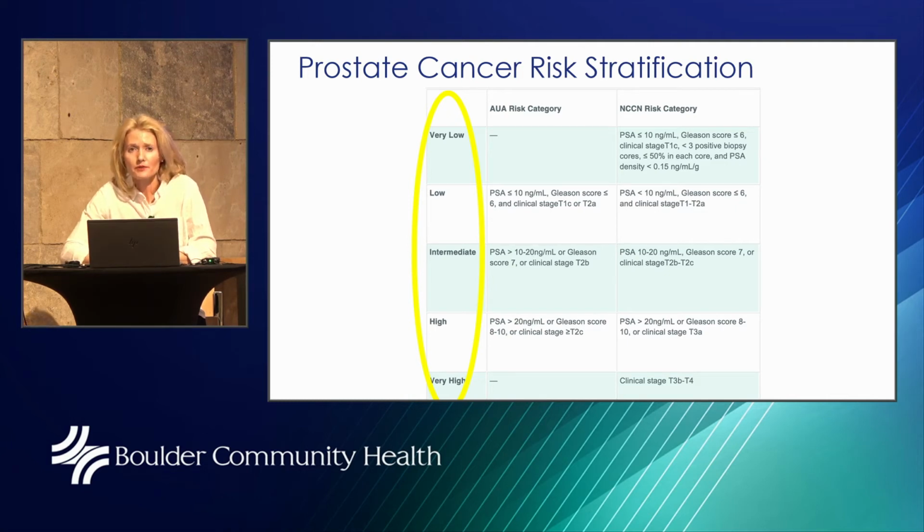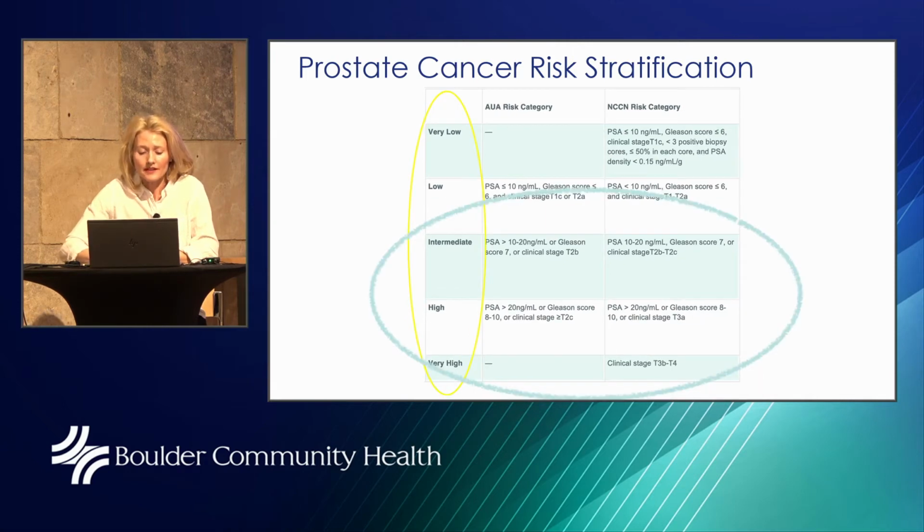When I say prostate cancer risk stratification, there's several different ones that are available. There's the AUA risk stratification, there's the National Comprehensive Cancer Network stratifications. There's Memorial Sloan Kettering. There's several out there that we used to use to help determine whether this man should have treatment or not. And basically, we would focus our attention treating men that had an intermediate risk here or higher.